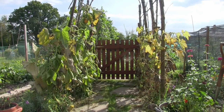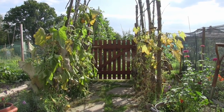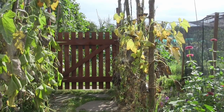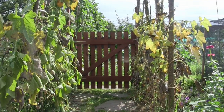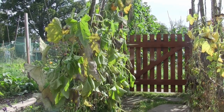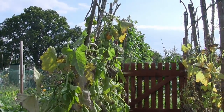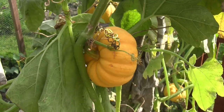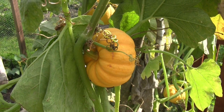By far they are my favourite thing that I've grown this year. I can't stop raving about them. I won't do it again because I've probably done it in my last video, but they are just great. They are starting to die off now, especially one side of them. One side gets the sun a little bit more, which is why I think it still looks a bit more alive than the other side.